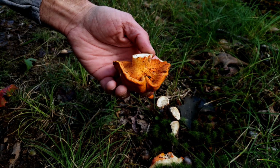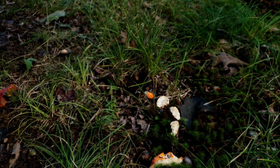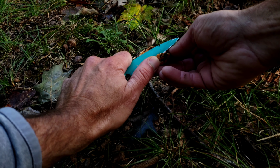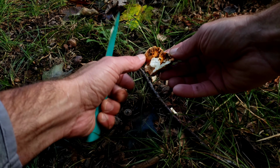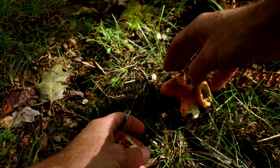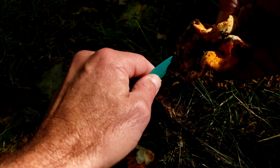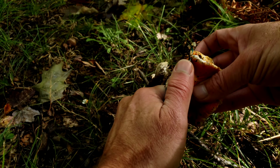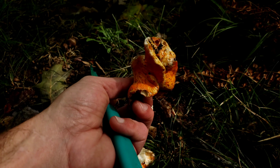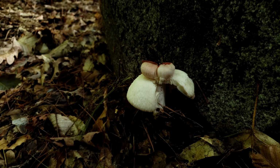You see them out at all. It's just so cool and damp. Nice. Lobster mushroom. Nice. Little snack.